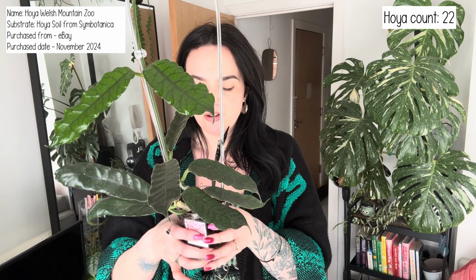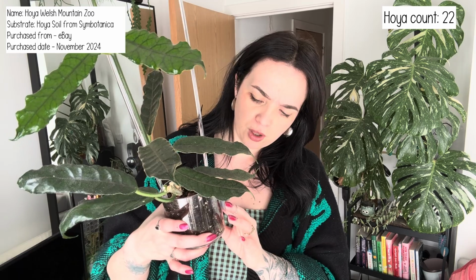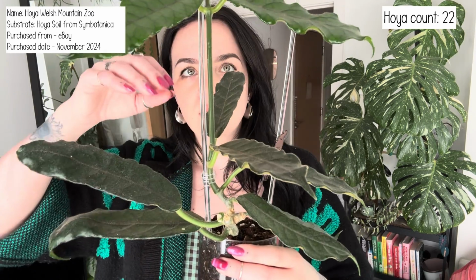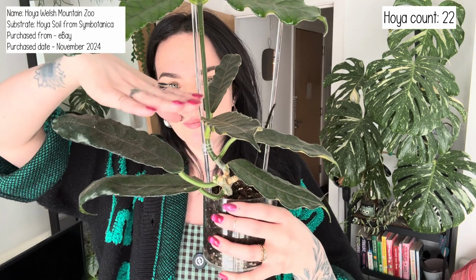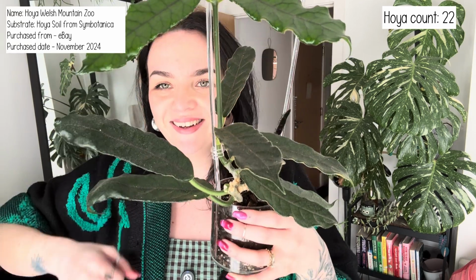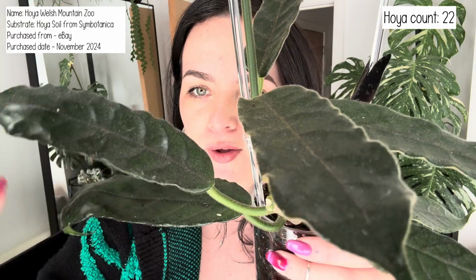This is my Hoya species Welsh Mountain Zoo. Is that the right way around? Hoya Welsh Mountain Zoo? I don't know. I bought it as the plant below this point from eBay. It's dirty but so fuzzy.